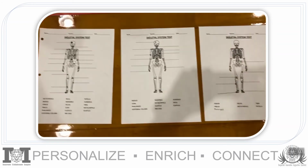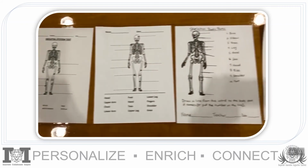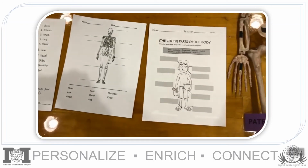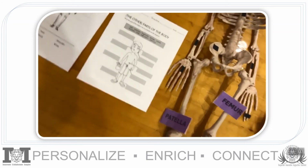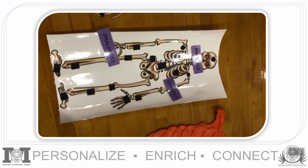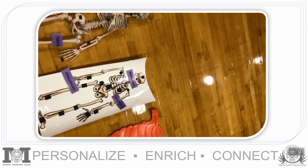Hey, this is Janet. My video is a progression of how my skeletal system assessment has changed. On paper, it progresses down to terms that MD population might use. They can also label a physical skeleton, they can label a paper skeleton, and if necessary, we can do the test verbally.